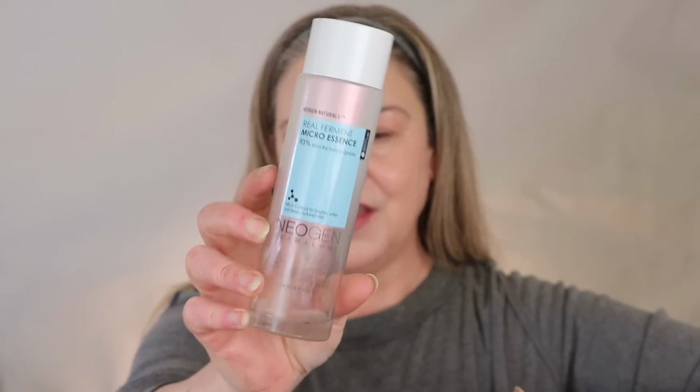The Neogen, this I have repurchased. This, to me, is a dupe for the Estee Lauder Micro Essence, which is about $100. This is about $38, so more than half, and I love that. The ferments are very good for your skin.